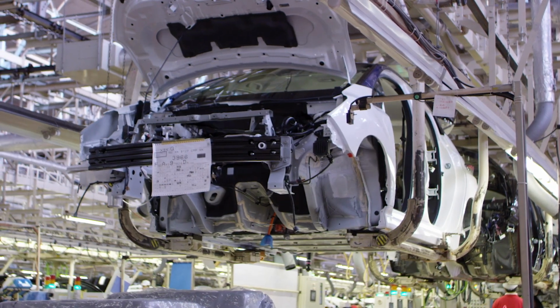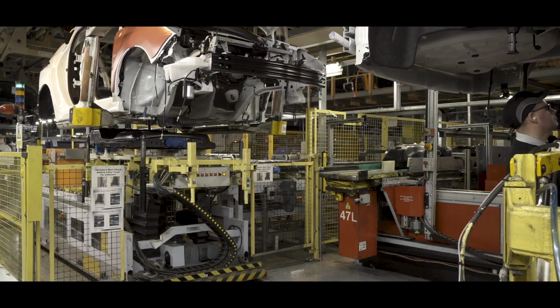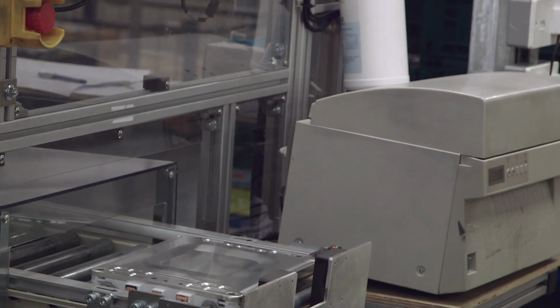And so the number of modules they've got in a pack has changed. They used to have a higher number of modules but less cells per module. Now they're using more cells per module but fewer modules. The chemistry of the battery has changed as well. So this is actually a 4th generation Nissan battery chemistry. The batteries are produced for Nissan in the old Nissan battery factories.